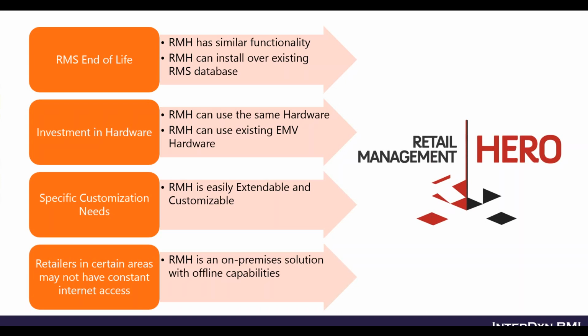RMH is very easily customizable, and I'll show you that in just a minute, how simple it is. Not necessarily something that the end user can do on a regular basis, but something that we at BMI can do without needing to involve a development team. Anybody installing RMH for you can go in and make tweaks to the screen layout and things like that.